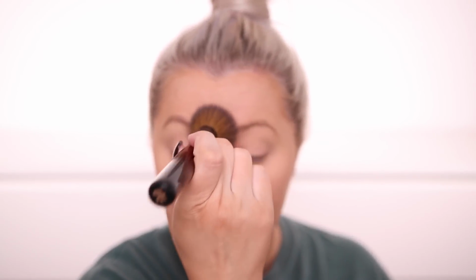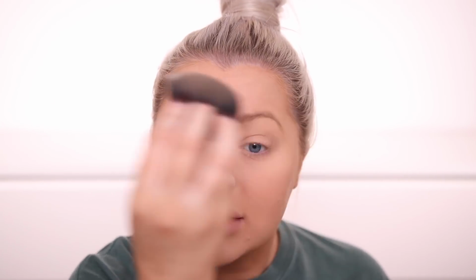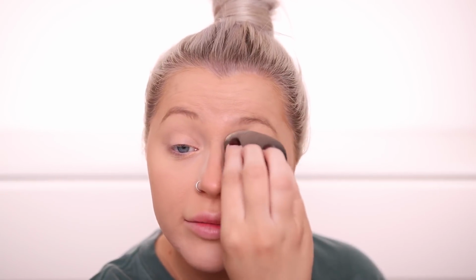So I'm just gonna use it right in the center here. I don't really notice a smoothing, but I don't notice it's heavy either. I don't know, the shade might be throwing me off. I just feel like it's too light and it's giving me kind of a cast. So we'll have to try that again. I need to get a different shade because that one's just too light for me. I'm actually gonna go in with my Charlotte Tilbury No. 2 Airbrush Flawless Finish Powder to set the rest of my face.